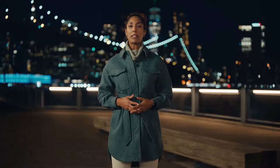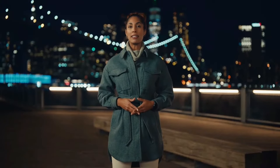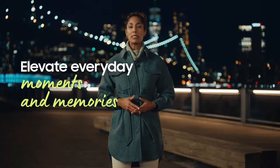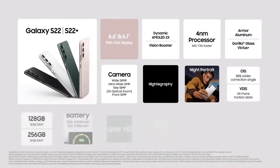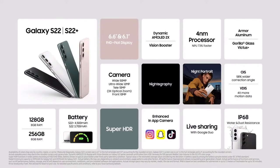The Galaxy S22 series breaks the rules of every category. It sets a new standard across the mobile industry, offering up impressive innovations at every turn and elevating everyday moments and memories into epic experiences. With a new 50 megapixel wide lens with the larger sensor and a new 10 megapixel tele lens with 3x optical zoom, you'll get brilliant lifelike shots. This camera also pushes the boundaries of videography.